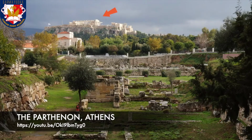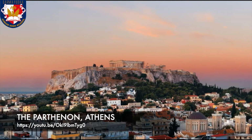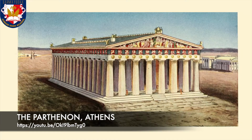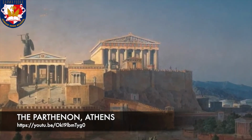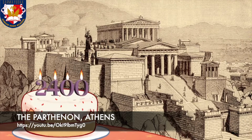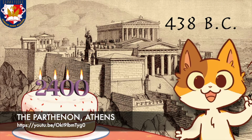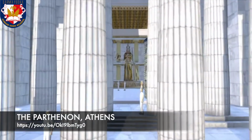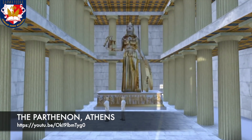You can see the Parthenon from all over the city because it is located atop a hill called the Acropolis. The Parthenon is one of the most famous Greek temples in the world and is considered the finest example of Greek architecture. It was built over 2,400 years ago in 438 BC. That's a really long time ago. And inside was a 40-foot tall statue of the goddess Athena, made of gold and ivory.